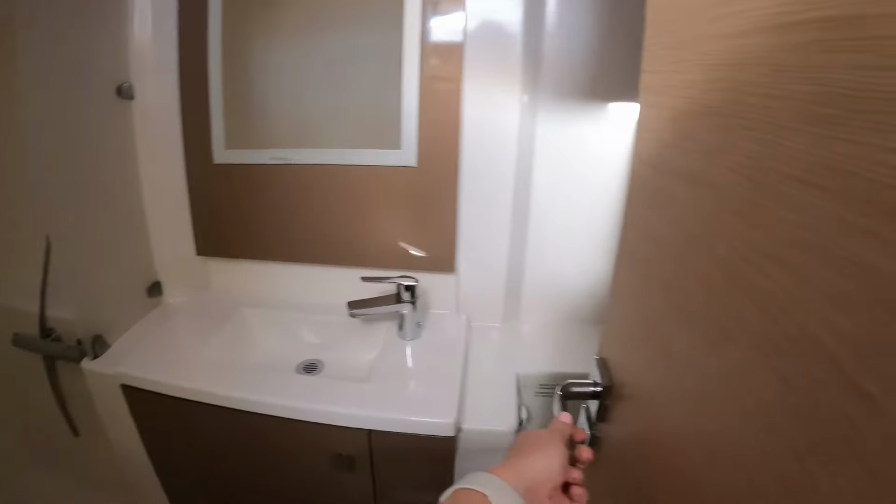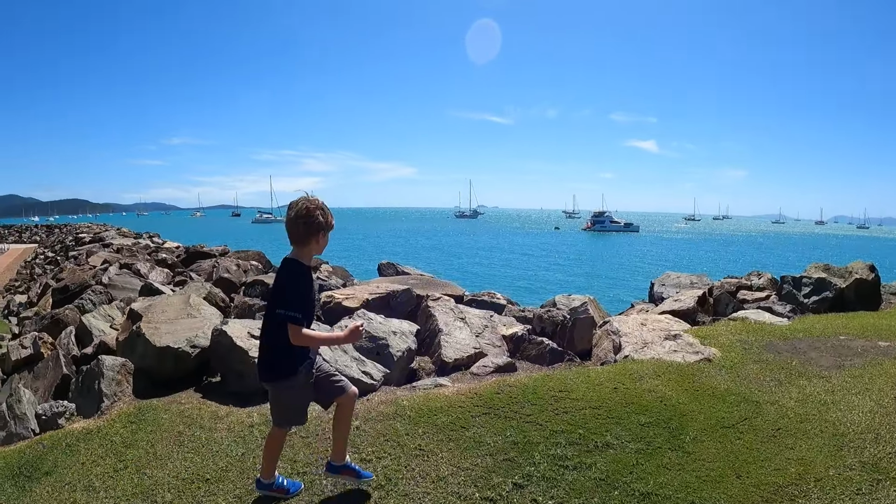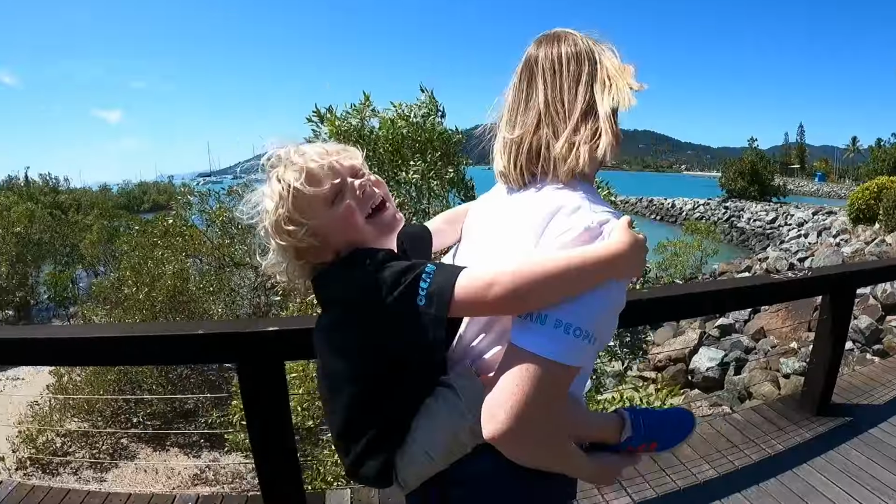This boat has four cabins. We had an option to either do a five double cabin and five bathroom option, but we went for the one owner's suite and bathroom, and on the other side is a two double cabin and two bathrooms.